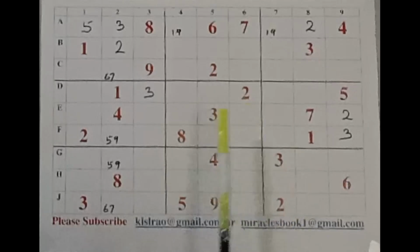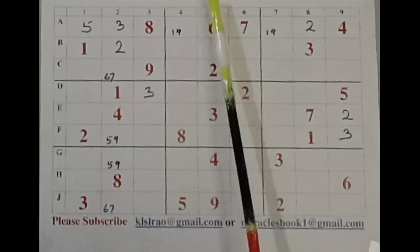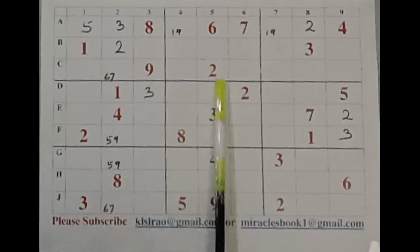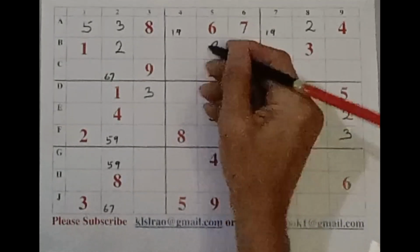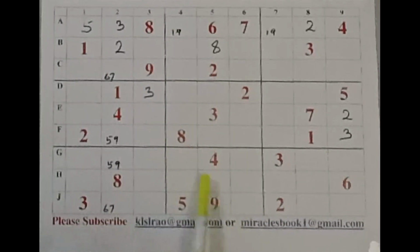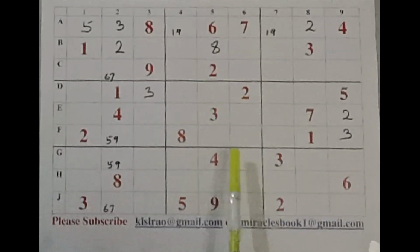It has got 5 numbers already given by the puzzle maker. So what can we do with these 4 cells vacant? We can write an 8 here. Have a look. That's the place for 8, because of this 8 blocking these 2 cells and this 8 cross checking here, that's the only place for 8. Okay.